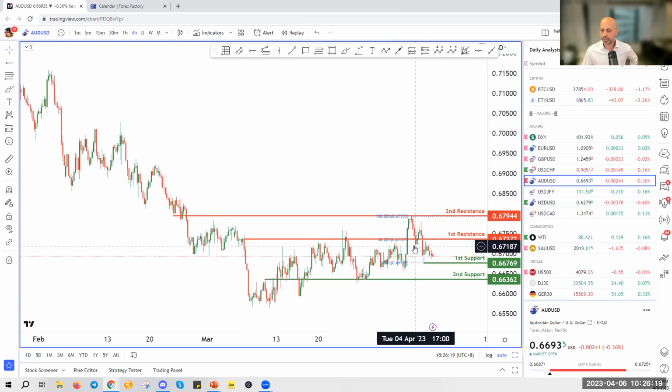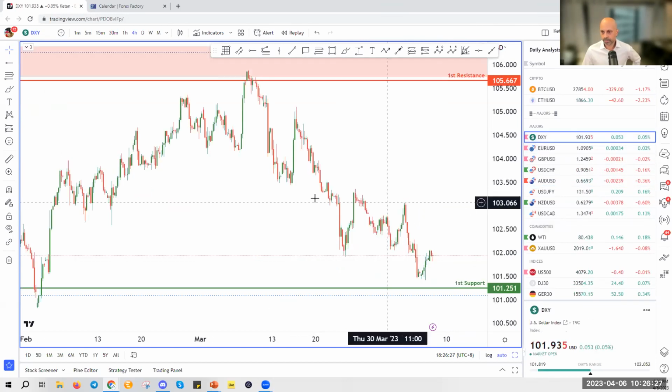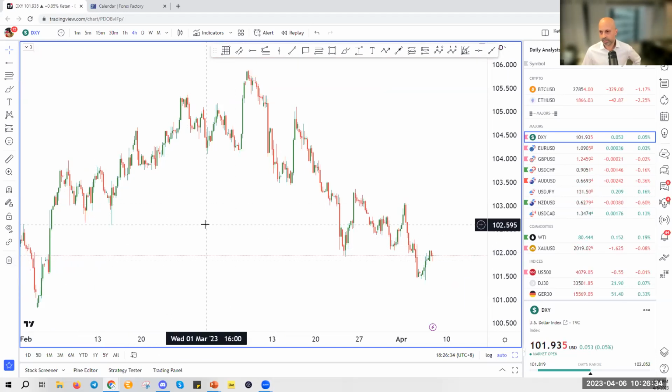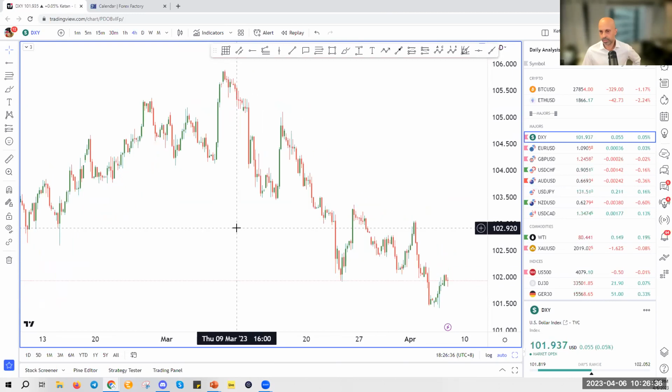Okay, so since we are talking about the Australian dollar and the Kiwi dollar, let's just look at the DXY, the dollar index. So this is again the 4-hour chart. Let's just clear all the drawings and start with a fresh canvas. Okay, let's maybe zoom in a little bit.